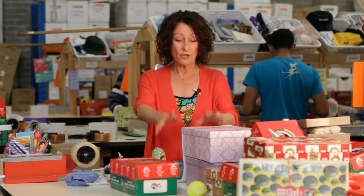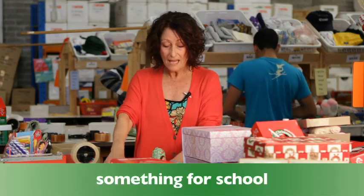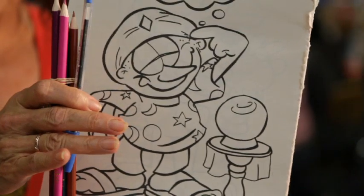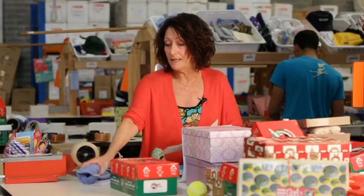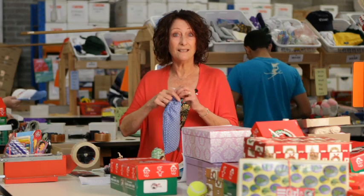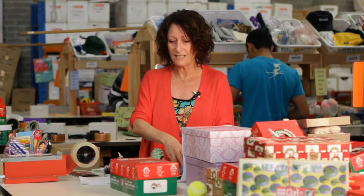The third thing, so far we've got something to wear, we've got something to love. The third thing is something for school. Now, what we've got here is some colouring in for perhaps a very young child and maybe some pencils or some crayons, again, that are age specific. And a little bag for the crayons or the pencils isn't a bad idea.